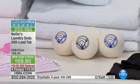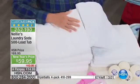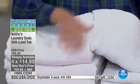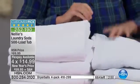I just wanted everyone to get a side-by-side comparison of the towels, because these towels have only ever been washed and dried the Nellie's way. These have been washed and dried with regular detergent. You can see the texture is different. These are rougher, they're coarser, the color is dingier, they're not as fluffy, they're not as lofty, they're not as soft.